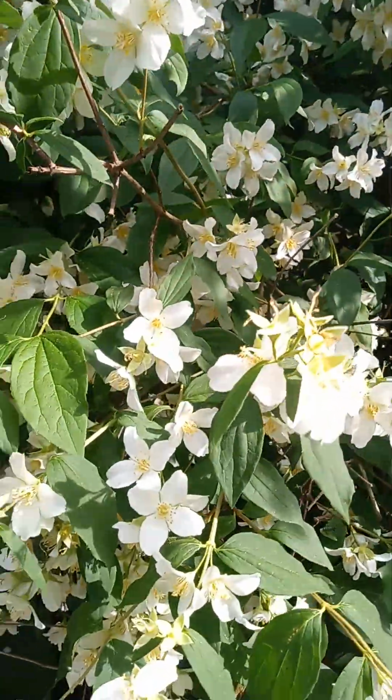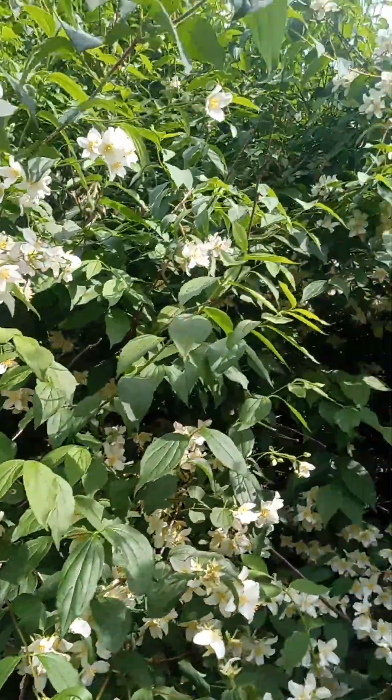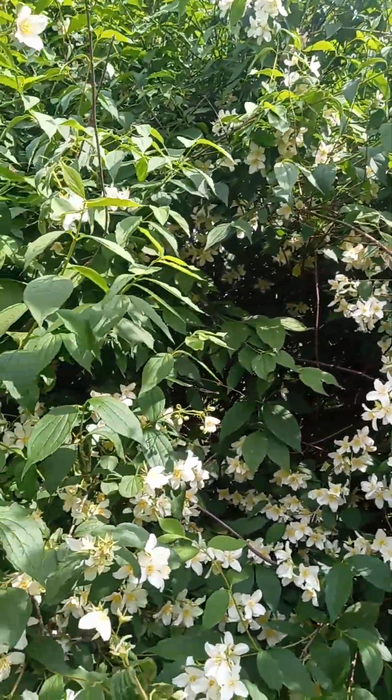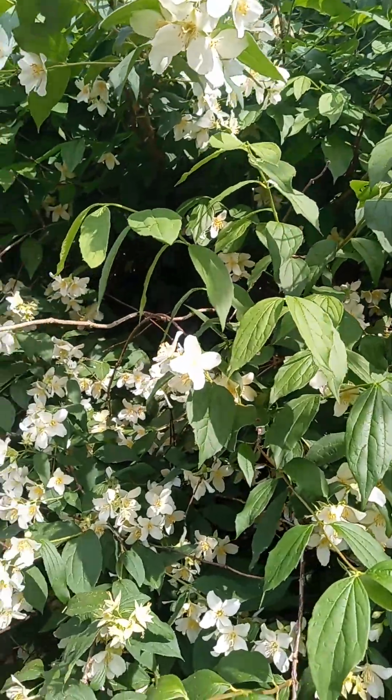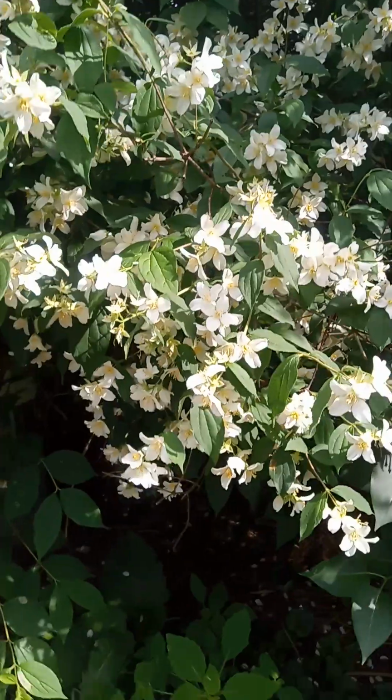You can see the flowers on the orange blossoms. They're beautiful. Boy, you want to talk about a butterfly bush. Forget about every butterfly there is. So, a lot of good stuff. A lot of good stuff.